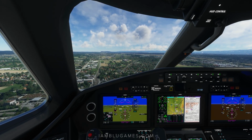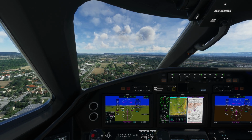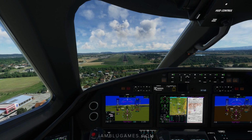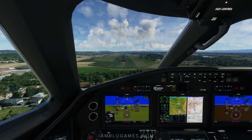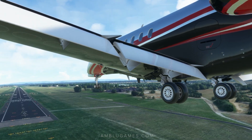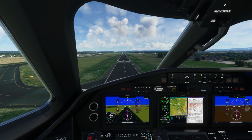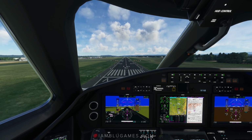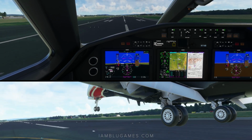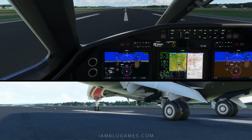All right, easy does it. A little bit of trim. There we go. Be aiming for center line here. It's 3 white. 1 red means we're a little high. Here we come. Looking good. 100. 50. Oh, nice and soft. There we go. Get that nose down. And reverses out.